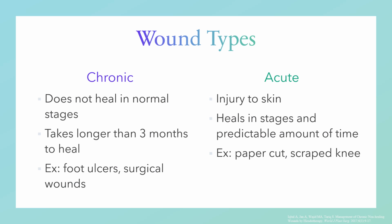There are two different types of wounds, chronic and acute, and it is important to be able to distinguish between them when looking at and speaking with a patient. Chronic wounds, which are more likely with xylazine, do not heal in the normal stages and take longer than 3 months to heal. Some examples include foot ulcers and surgical wounds. Acute wounds are simpler than chronic wounds and heal in stages and in predictable amounts of time. Some examples are paper cuts and a scraped knee.